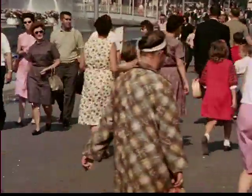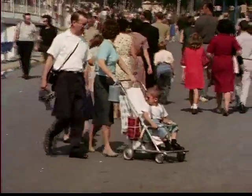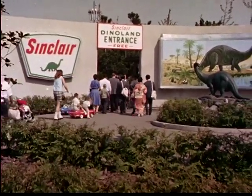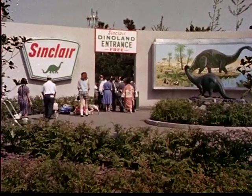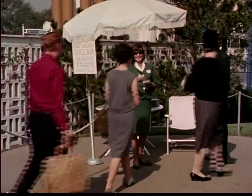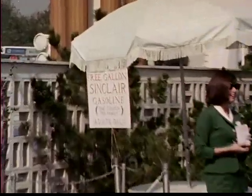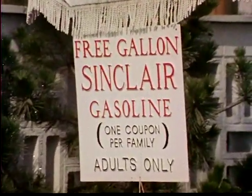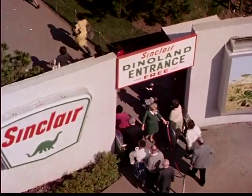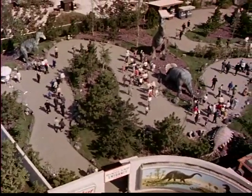34 million people visited the fair in its first year. And during that year, close to 6 million of them visited Sinclair Dinoland. Not only are they welcome to the exhibit, but as a means of getting more closely acquainted with Sinclair dealers, each family receives a special coupon good for a free gallon of gasoline at their local Sinclair dealer station. These are a few of the millions of car-owning, traveling Americans who will be telling their friends about the fair and about Sinclair Dinoland for years to come.